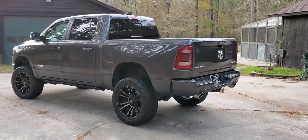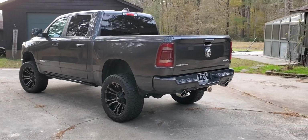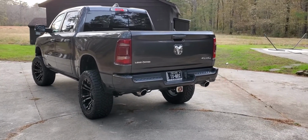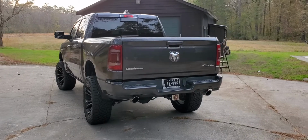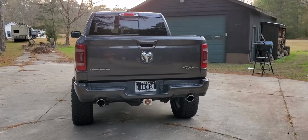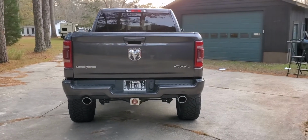You can see it's got the upgraded LED taillights. It's got the dual tip exhaust, painted to match rear bumper. You can see the Lonestar badge on the back left-hand corner there. Still got the Texas tags.